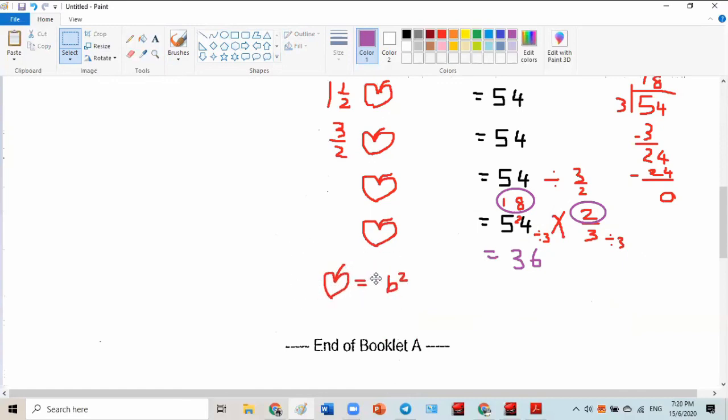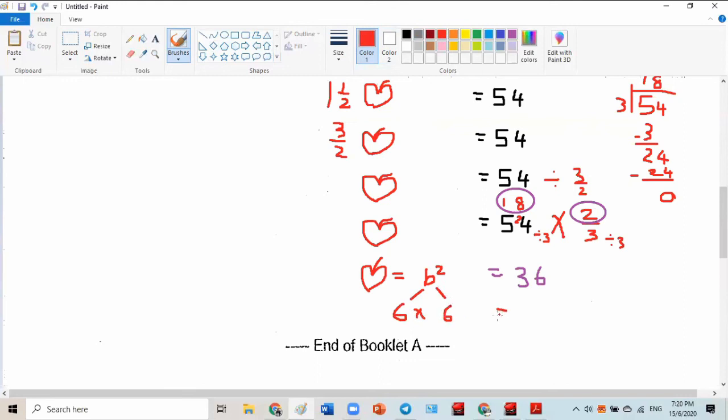Because it's supposed to be the apple is 36, right? So that apple, B squared, is 36. Now what is B then? B is a number, B times itself is 36. What is B? You've got a calculator, right? You do the square root. Agree or not? 6 times 6 is 36, right? So B is, sorry, B is 6.